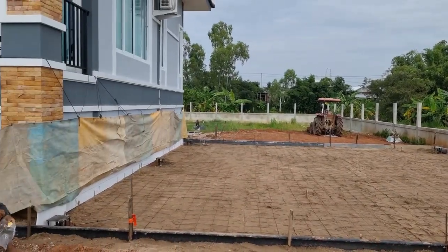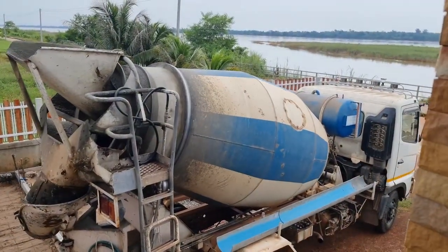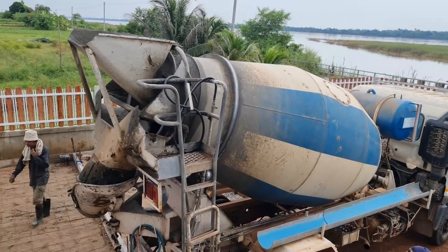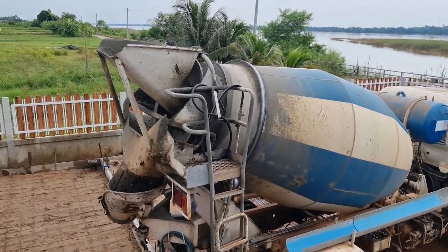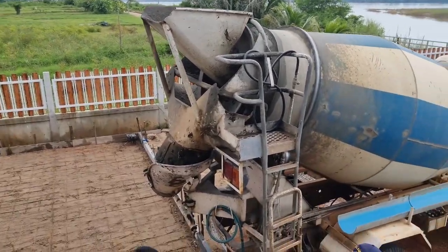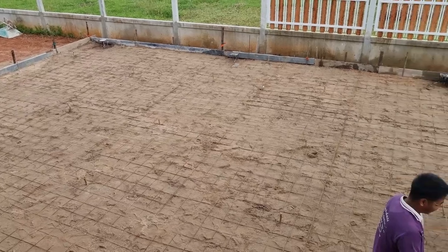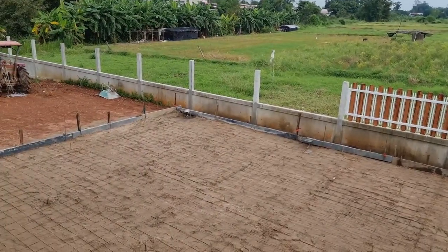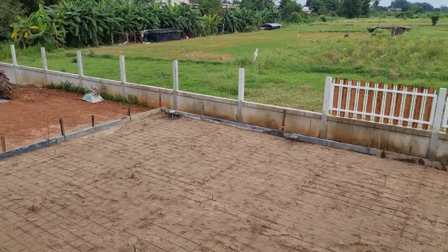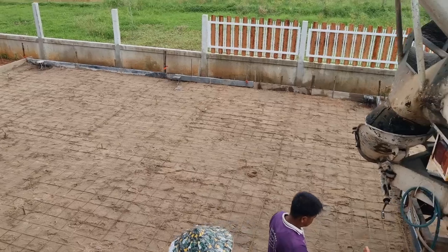I will bring you back shortly when the concrete truck arrives. Okay, here we have the first lorry load of concrete. I think we're going to put an outside toilet across this back corner here, because I think this area will get used for parties.